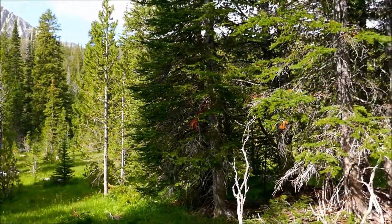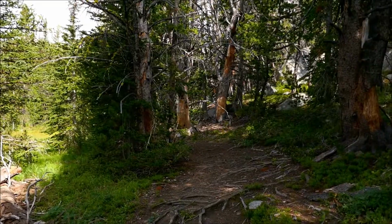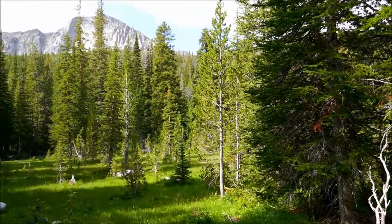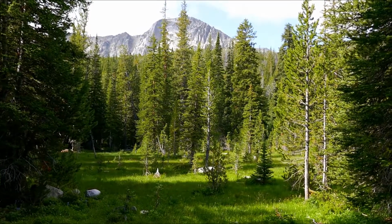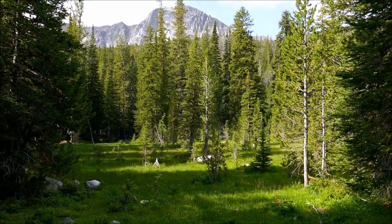I'm on the trail to Tendoy Lake in the East Pioneers. I don't know, it's probably about 10:30 or so. I got kind of a late start. This right here in front of us, there's kind of a timbered meadow area, and it opens up just a couple hundred yards to the right of me.